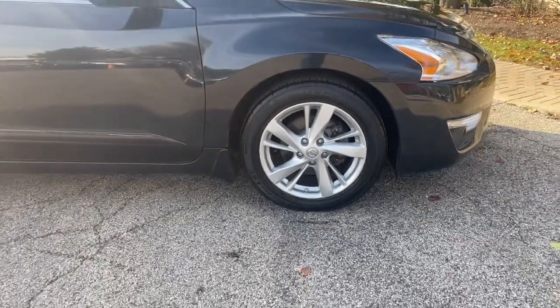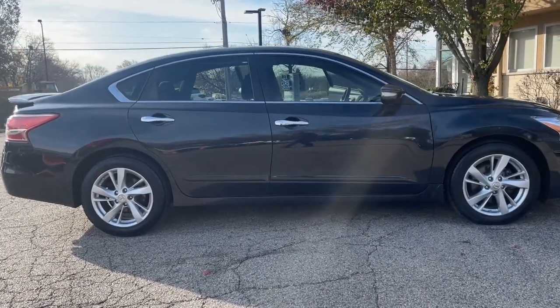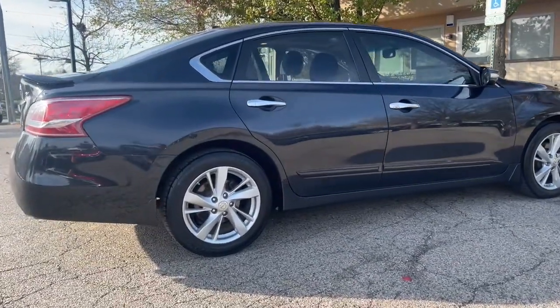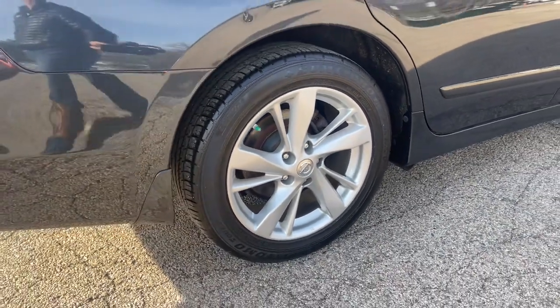Fog lights. Rear view backup camera. Satellite radio. Bluetooth. Dual zone auto climate control. Remote start. Keyless access with push to start. 17-inch wheels. No accidents. No stories. Carfax certified. Ready for the road.